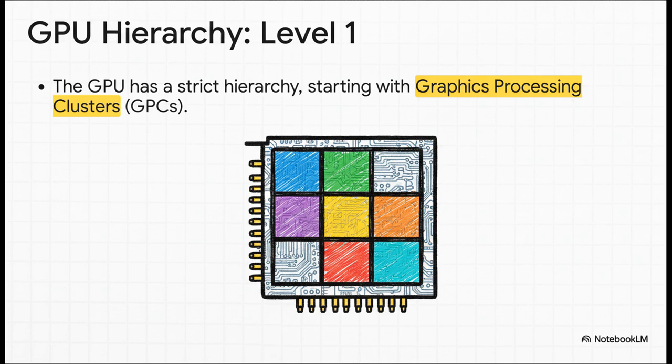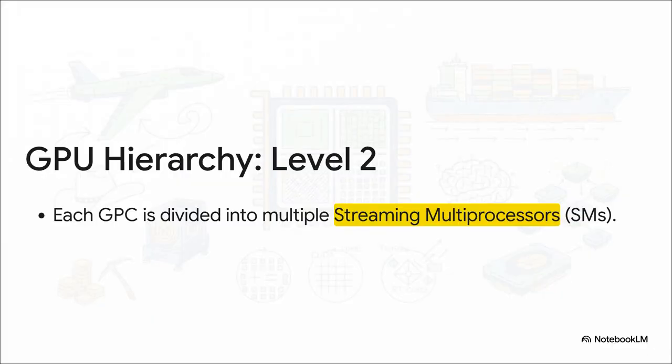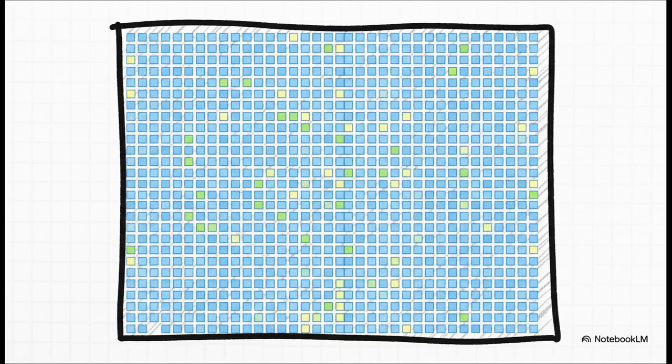At the highest level, you have these big neighborhoods called graphics processing clusters, or GPCs for short. And then, if we zoom into each of those neighborhoods, each GPC, you'll find they're divided up into smaller blocks. These are called streaming multiprocessors, or SMs. This is where things start to get really busy. And then we zoom in one more level. Inside every single one of those SMs, you find the real magic, the actual individual processor cores. Think of these as thousands and thousands of tiny little calculators, all ready to do the math. These are the real workhorses.